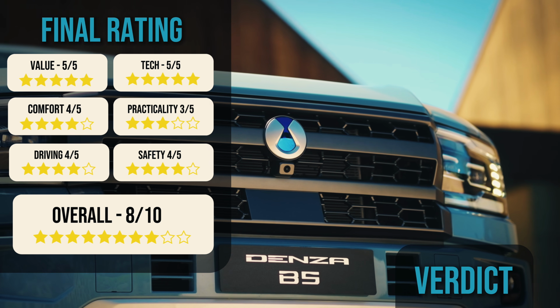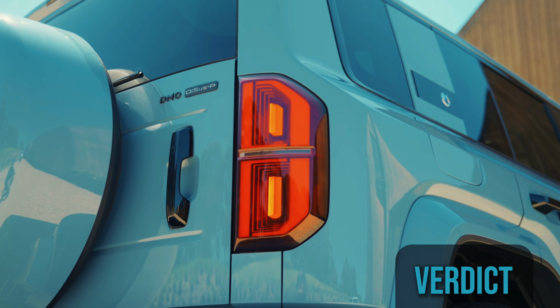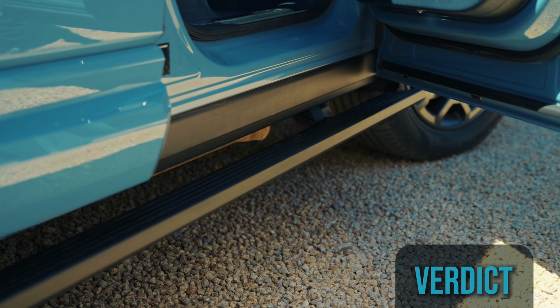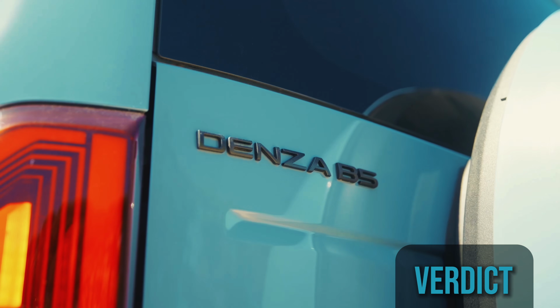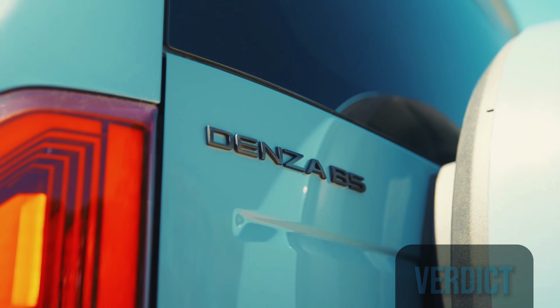So I came into this review expecting a spec sheet with a badge on it. That's not what this is. The Denza B5 is a properly engineered vehicle. It rides better than a Prado. It's faster than anything in the class has a right to be. It's cheaper to run, and it's stuffed with gear you'd normally pay Lexus money for. The compromises are real, but they're specific, not general. If this is where Chinese four-wheel drives are heading, everybody else should be paying very close attention.